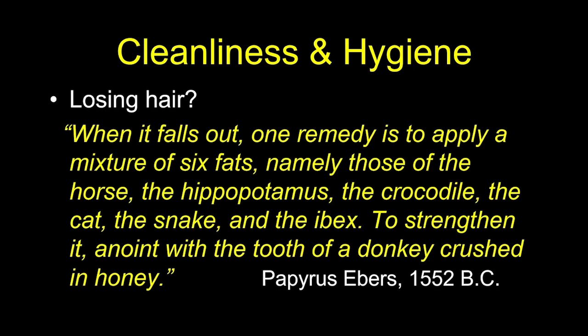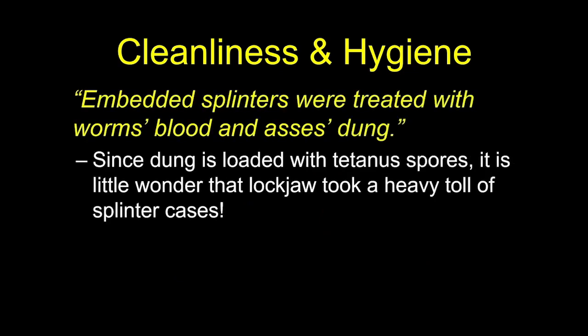Let me give you some other excerpts from it. Embedded splinters. Any guys get splinters? Well, what they did in those days, apparently, they treated it with worm's blood and ass's dung. Now, if you don't know anything about that, you can imagine that since the dung has tetanus spores, they probably had a lot of lockjaw in Egypt.